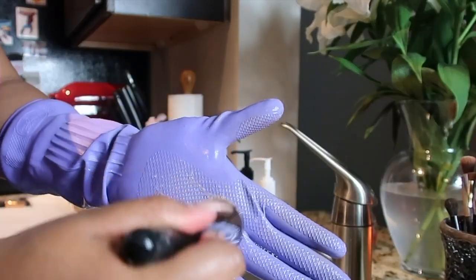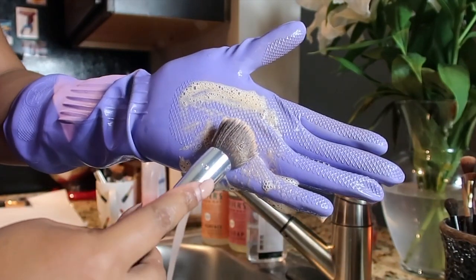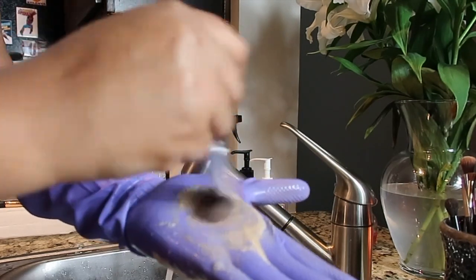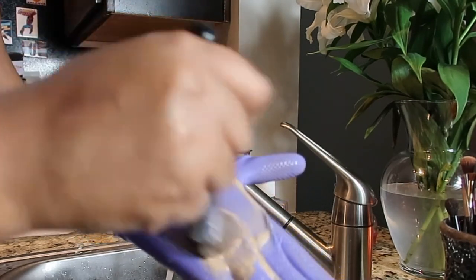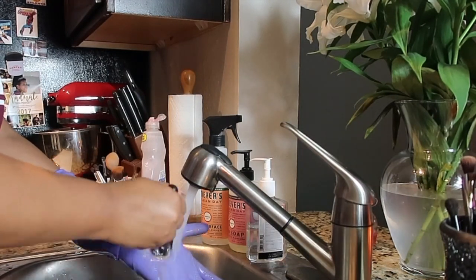Notice here, I always try to clean my brushes with the barrel facing down, so that way no water is seeping down into the barrel of the brush to break up the glue where it's put together. So just a helpful tip that I've found out through the years.